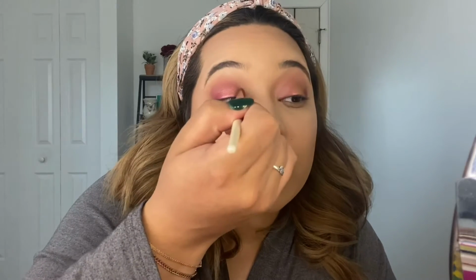I'm gonna go in with my finger and press that on to the center of my eyelid. Wow, that is gorgeous. I can't get enough of this shade. It's so beautiful. Oh my goodness. To blend it out, I'm gonna go back in with this pink shade, make sure I go over where I had initially set it, so the inner and outer parts of my eye.